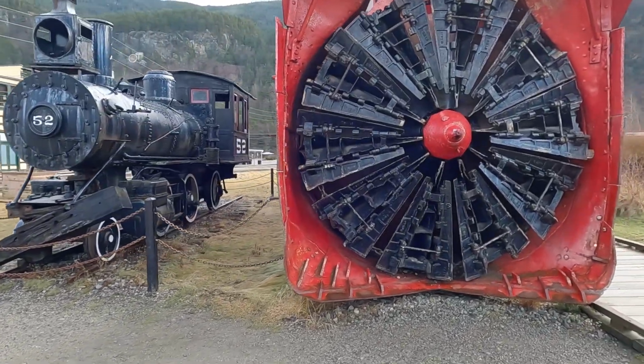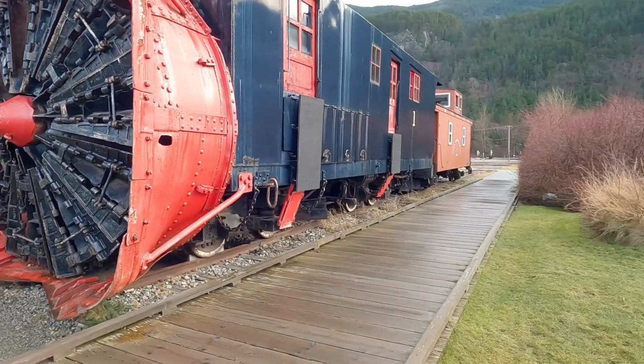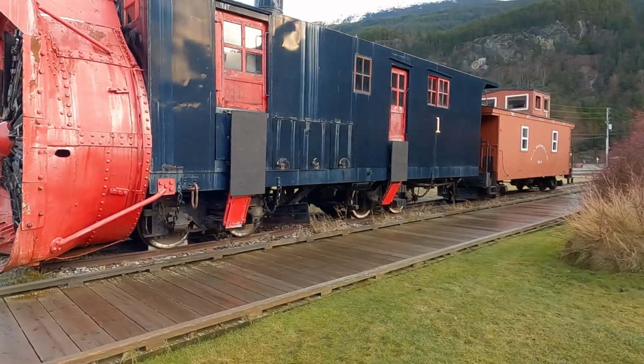The sheer scale of these things is hard to capture. They're huge. They're the first things you see whenever you get off the docks.